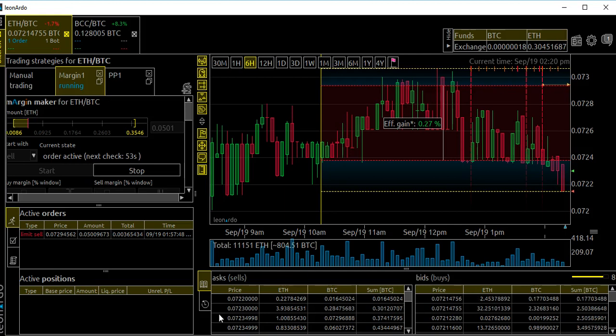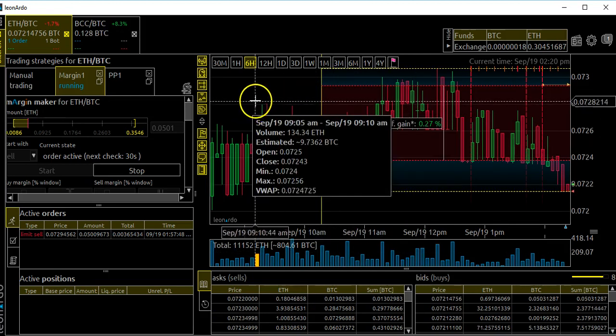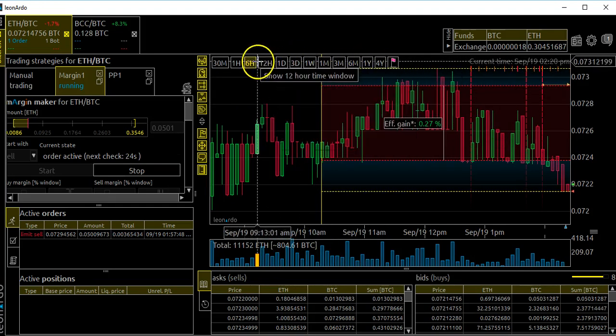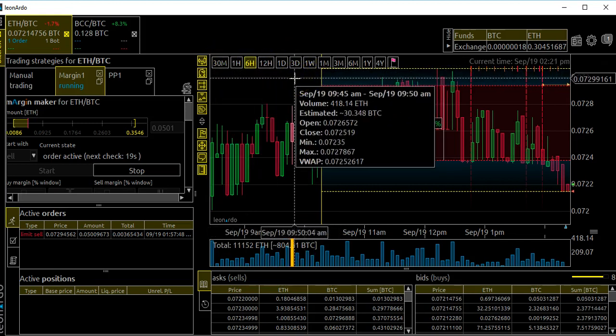But anyway, I started out with Ethereum and Bitcoin and BCC and Bitcoin pairs. Now, if you're not familiar with trading, this is going to be a bit confusing. But I think this is a very simple and easy to follow GUI that they've created with this bot. Now you can look at all the different parameters, the time frames: 6 hours, 1 hour, 30 minutes, 12 hours, 1 day, 3 days, so on and so forth.